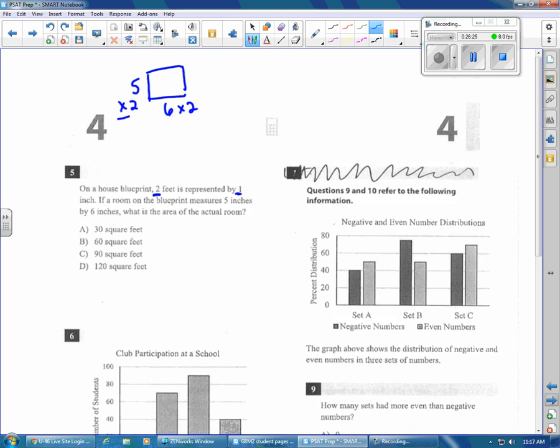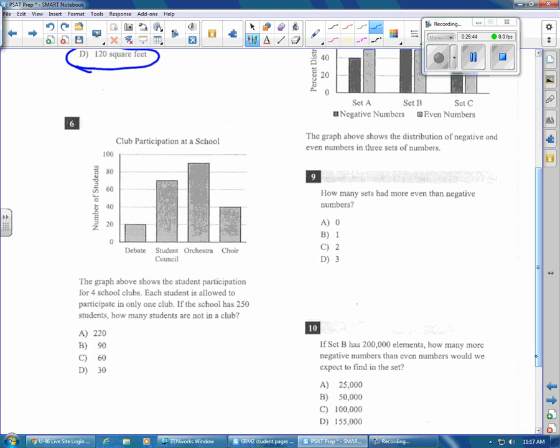So 5 times 2, this is going to be 10 feet. This is going to be 12 feet. So 10 times 12 is going to be 120. Okay. Moving right along.